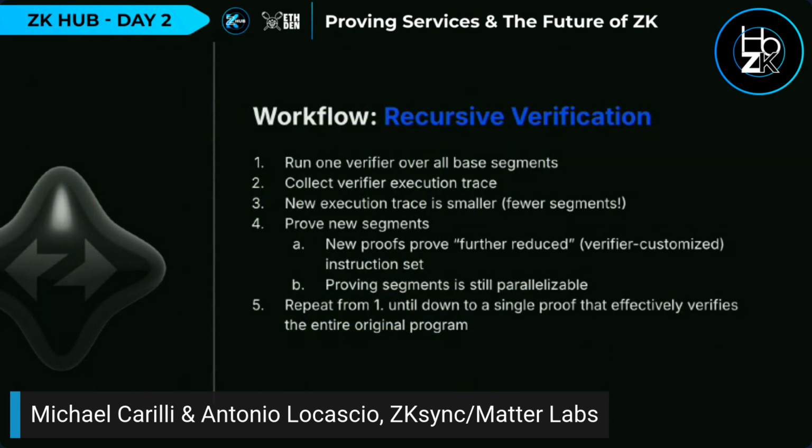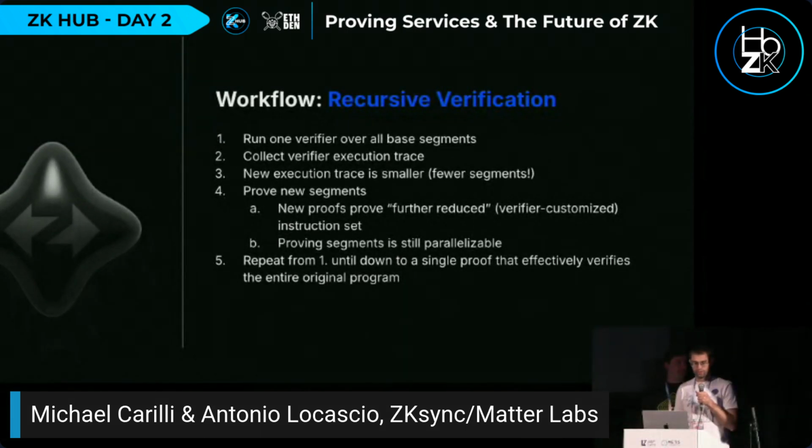And then for recursive verification, what we do is we take the segment proofs, we run one instance of the verifier over all of them, we collect the verifier's execution trace, and if we've done our job right, the verifier's execution trace is smaller, so it has fewer segments than the original program did, and so now we can prove the new segments, just like we did for the original program, and then hopefully that process will produce an even smaller set of segments, and we just continue that way until we get a single proof that effectively verifies the entire program.